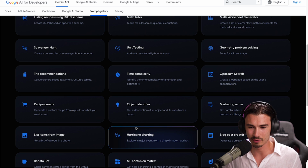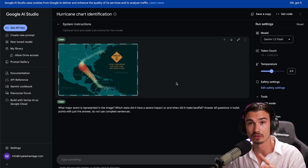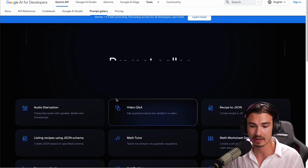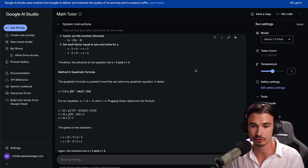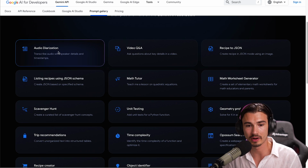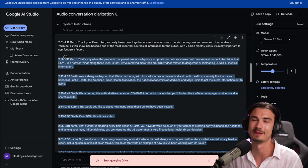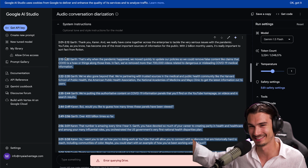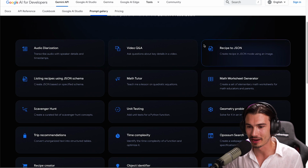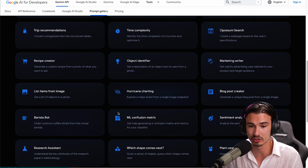And then there's some interesting ones like hurricane charting. And as you can see, if you click these, it actually uses this sort of interactive preset interface, which is nice, meaning it shows you what kind of inputs it needs. For example, the math tutor will look completely different from the hurricane chart, right? And if you go to this one that transcribes audio with speaker details, you will see that it comes preloaded with an example, exactly how I shipped my prompts in December 2022 already. But that's okay. I'm just happy to see that I was on the right track already. This could be useful if you want to expand your prompt library and how Google approaches prompting.